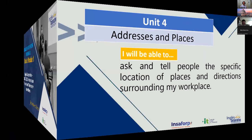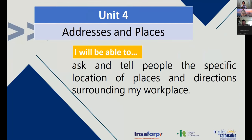Okay. Now let's start with the objective. Mr. Vasquez Hernandez, please, can you read the objective for tonight? Okay. Unit 4, address and place. I will be able to ask and tell people a specific location of places around my workplace. My workplace surroundings, right? Surrounding, rodeando. So, this is about location and places, right? Location and places. Okay, thank you, Jose Atilio.